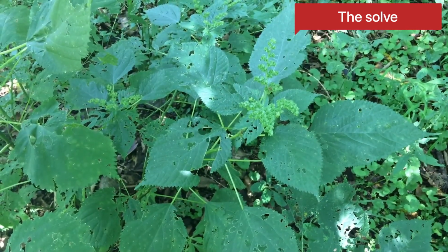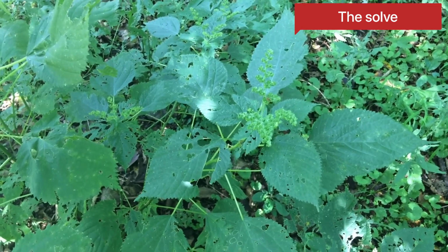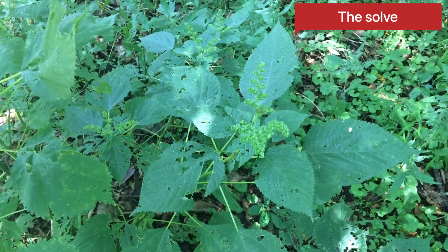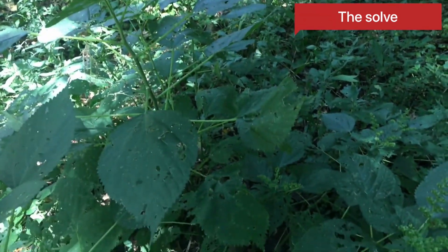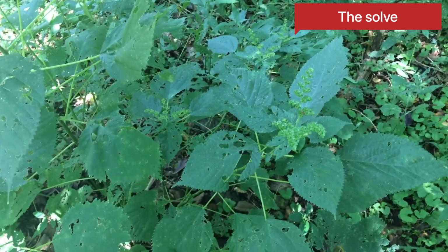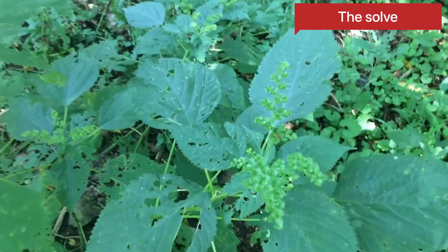So, how do you eat these without getting stung? Well, drying, steaming, cooking, sauteing, all of that disarms the stinger, so you're safe. And basically what you want to do is pick off the leaves in the spring. Right now you can see that they're flowering.